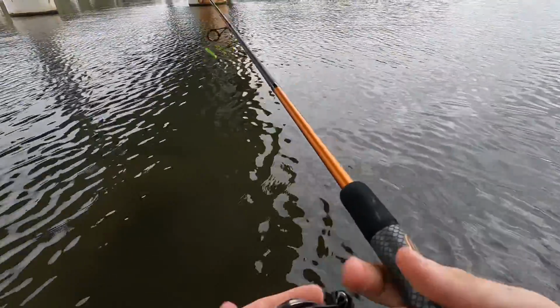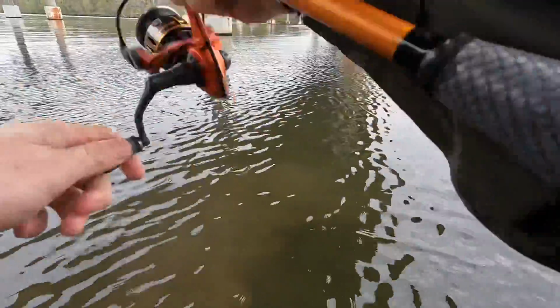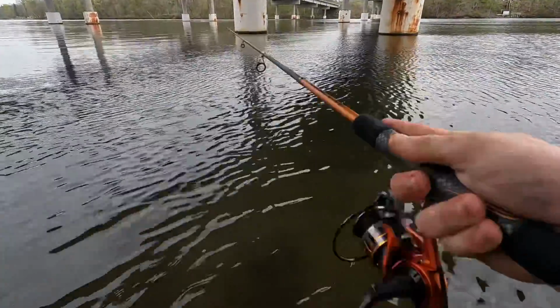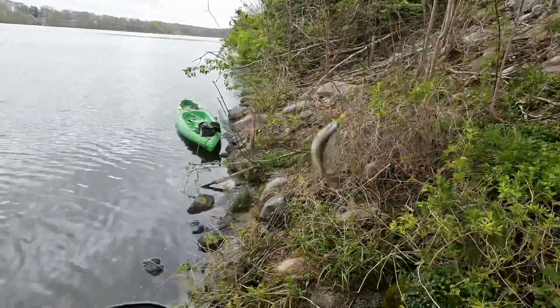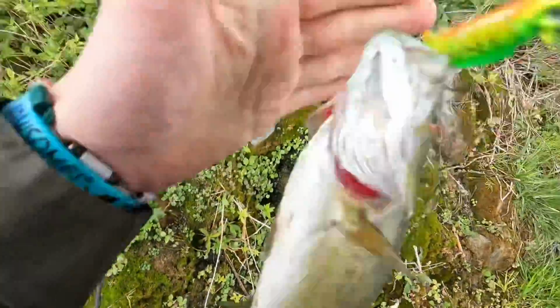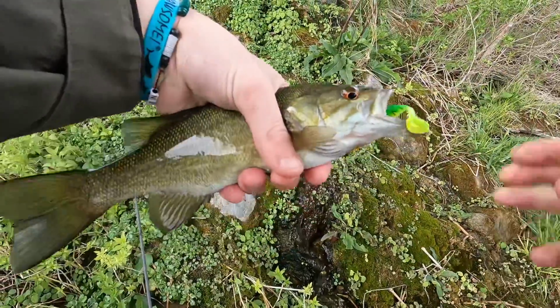All right. So I'm just casting right in the middle, right here. See where it goes. Alright, just caught our first little fish. It wasn't a walleye, but it is a fish. This looks like a little smallmouth bass.